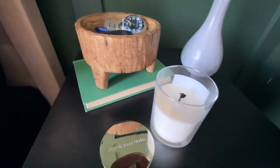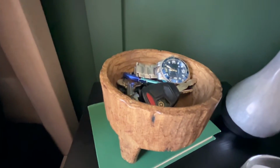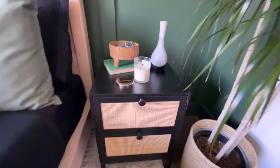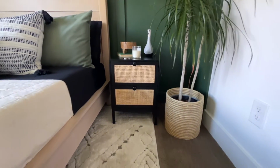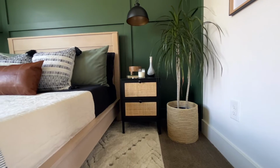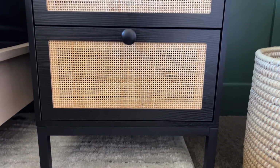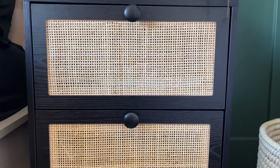If you're not up to a big DIY project, you can always find inexpensive furniture. I only paid $120 for both of these nightstands from Amazon. There was a bit of assembly to put them together, but I think they're the perfect fit in this small bedroom. They're only about 16 inches square and 21 inches high.